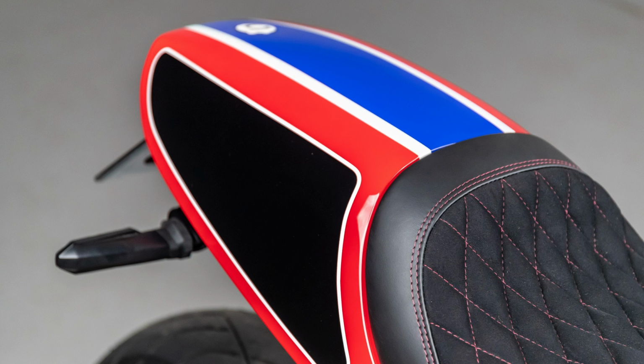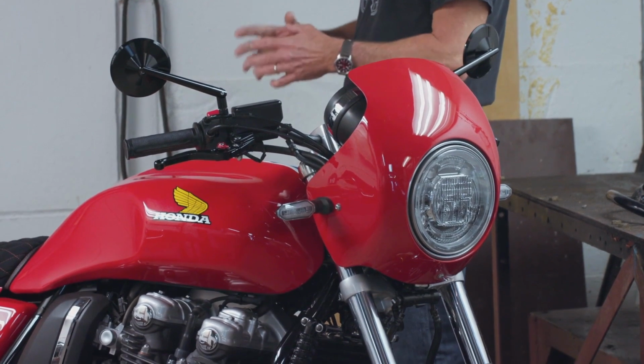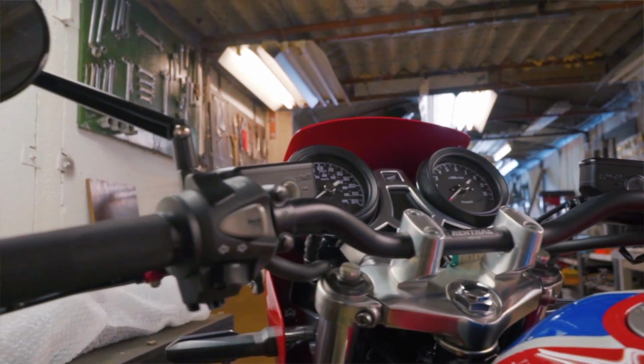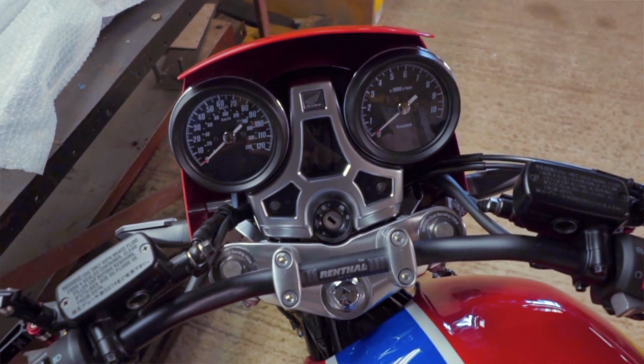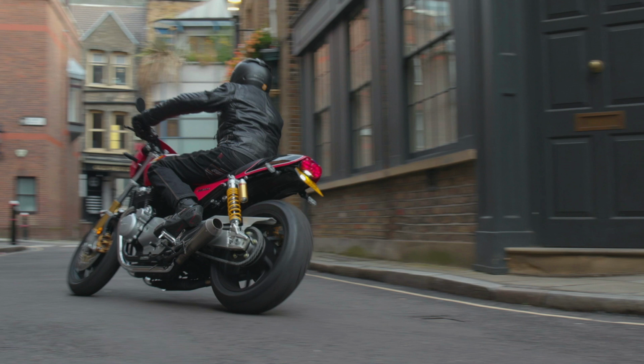There's also a handmade aluminium fairing which to me looks extremely similar to the Kawasaki Z900 RS Cafe, although in fairness both bikes imitate the bikini fairings of yesteryear. The front end is finished off with slimline mirrors, shorty colour-coded racing brake and clutch levers, Tomaselli racing grips and Renthal ultra-low handlebars which will change the riding position to something that feels a little more sporty.